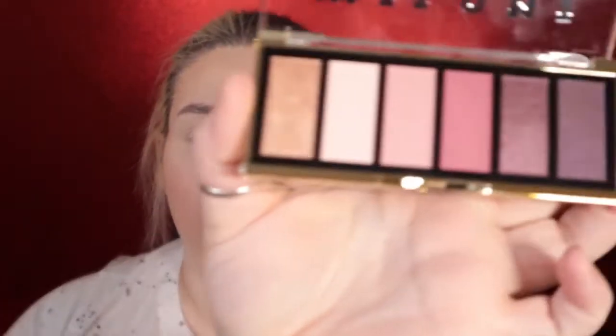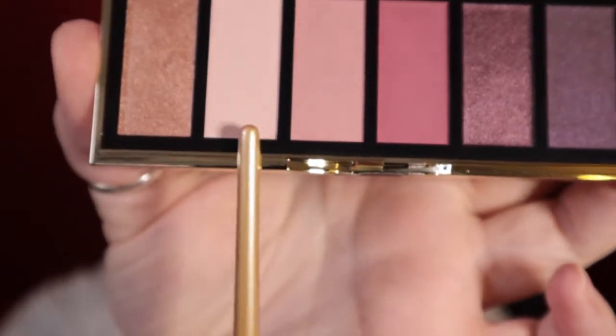So to just go over as a base on my eyelids, I am going to take this light pink color here and just sweep that across my eyelid.